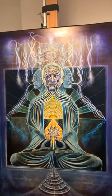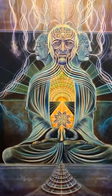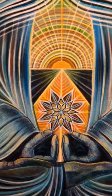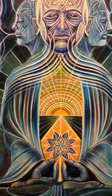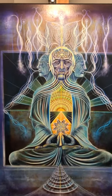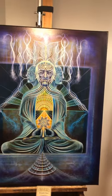Ali. Alessandro is from Australia. He came all the way to Vienna to study with Amanda Sage because she's quite simply the best. This is also his first Miche technique painting. I love how the energy swirls from the bottom of the painting and up through the root chakra.